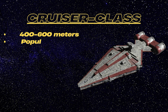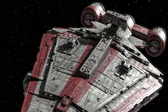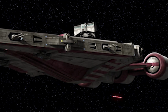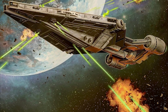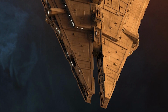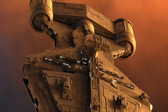The next class is the good old cruiser class. Popular models include the Arquitens-class light cruiser, which is 325 meters, used by Republic forces for various roles, whether that be patrol, capital ship support, or escort. The Arquitens-class command cruiser, which is 230 meters, is used by the Imperial Navy, which is of course just an updated version of the Republic model. Although it is smaller, its shields, power output, weapons, and armor were all updated.